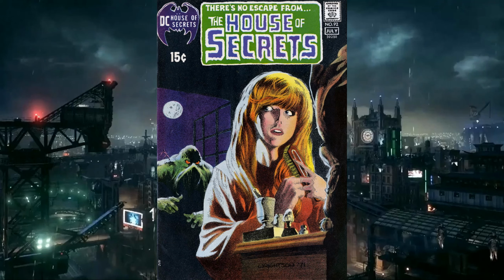There's no escape from the House of Secrets. DC House of Secrets is up in the left-hand corner, and it looks like a purple Batman symbol. There's a very pretty lady, drawn extremely well, almost lifelike for the time. She's brushing her hair. She's in a very bright light, but she's clearly in a dark room, maybe at a desk with a light on her. Behind her is the darkness and an open window, and the Swamp Thing is coming through the window with a purple background.